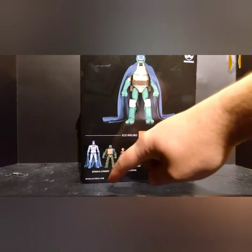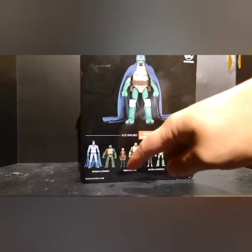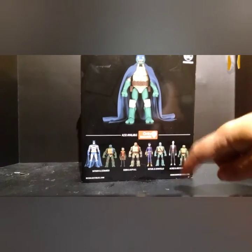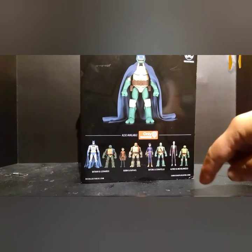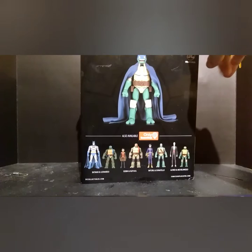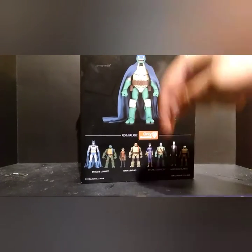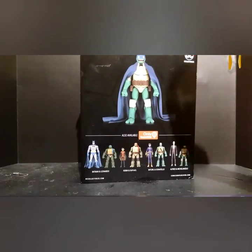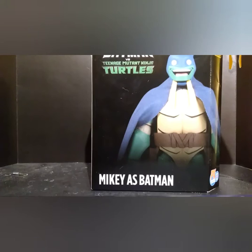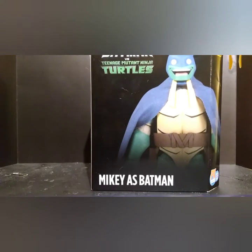Then down here we can see we got two four packs. Then we got Batman, Leonardo, Robin, and Raphael. Batgirl, Donatello, Alfred, and Michelangelo. Right here, comic book shop locator.com. It says right here, DC Collectibles, and that you're able to get these things at. I'll be right back once I take him out of the box so I can show you what he looks like. Be right back, guys.